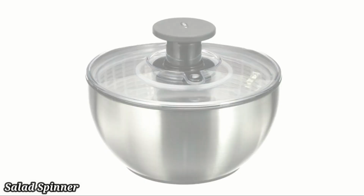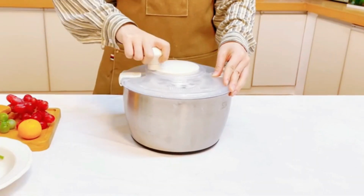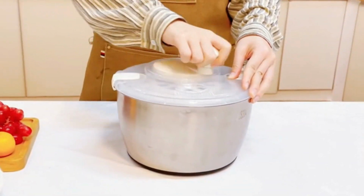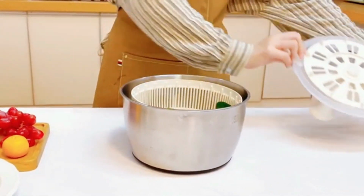OXO Good Grips Salad Spinner. The OXO Good Grips Salad Spinner is an essential tool for effortlessly washing and drying your greens. Featuring a patented pump mechanism, it allows for easy, one-handed operation. Simply press down to spin your salad dry. The non-slip base keeps the bowl steady on your countertop, even during vigorous spinning.